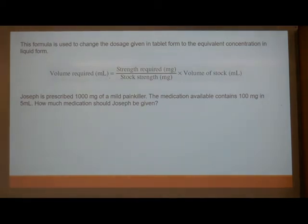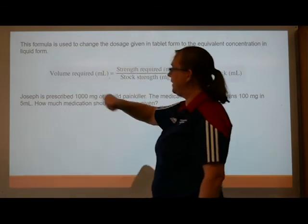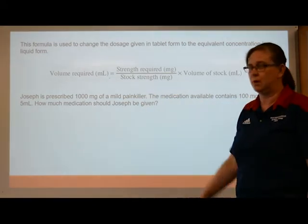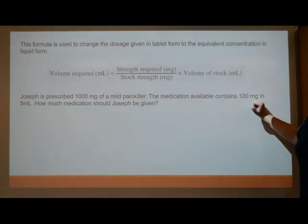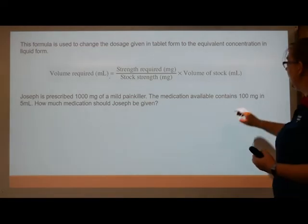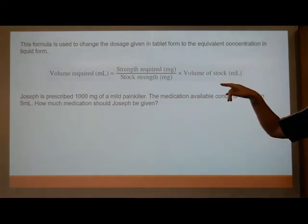Our question here is about Joseph, young Joe. He has been prescribed 1,000 milligrams of a mild painkiller. We're talking mild, he's probably bought it over the counter here. Medication available contains 100 milligrams per 5 milliliters. How much medication should Joseph actually be given? So he needs 1,000 milligrams of it. The concentration and availability is 100 milligrams for every 5 mils.